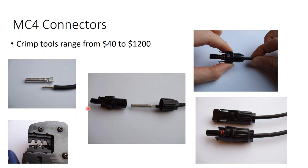All right, so the number one failure point I see are MC4 connectors. So this is the field-built home run connector, where basically you have the single-strand solar cable, and you remove the wire, strip the wire, then you have this kind of housing that gets crimped around the cable. Now, if possible, you should buy the MC4 crimp tool. And MC4 is both a brand and a standard.